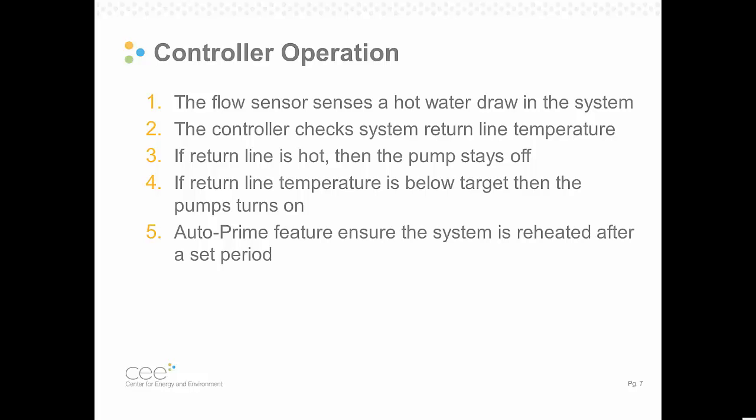In addition to that normal operation, there's also an auto prime feature, so that if the system temperature does drop below a minimum threshold, the system is reheated. And the pump runs for a short pre-programmed time period in order to prevent any long-term temperature reductions.